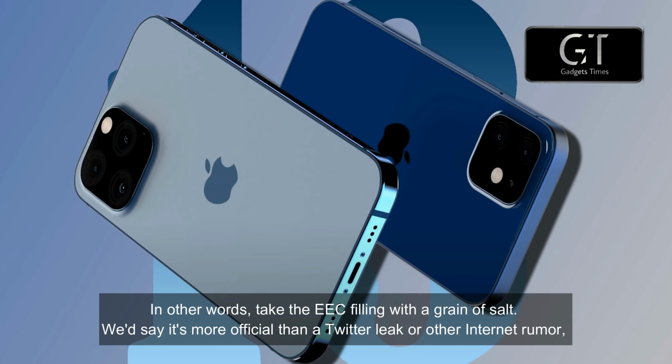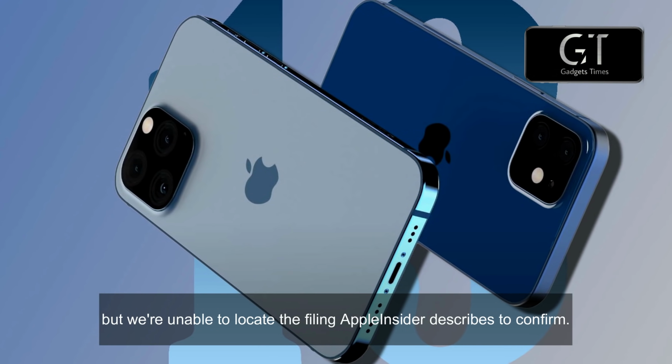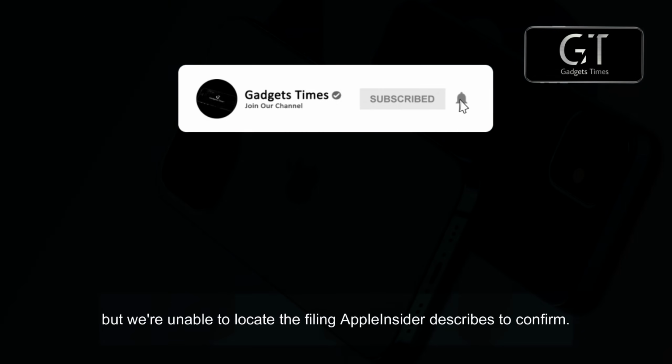We'd say it's more official than a Twitter leak or other internet rumors, but we're unable to locate the filing AppleInsider describes to confirm.